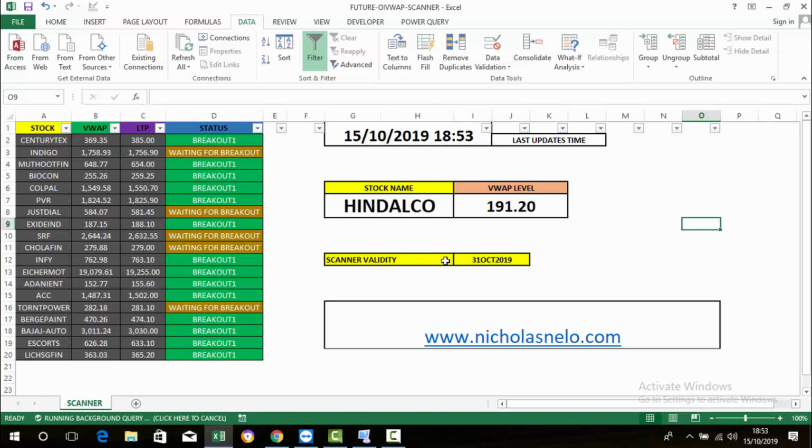Another disadvantage is this scanner's validity is only for 1 month, because as you know, every month the future contract will expire, and every month I need to make a scanner like this. So far I made an equity scanner. Equity scanner is very easy. Once made, we can use it for a lifetime. But the future scanner is not like that equity scanner. Every time a new contract comes, I should make a new scanner like this, and it's a complicated scanner.